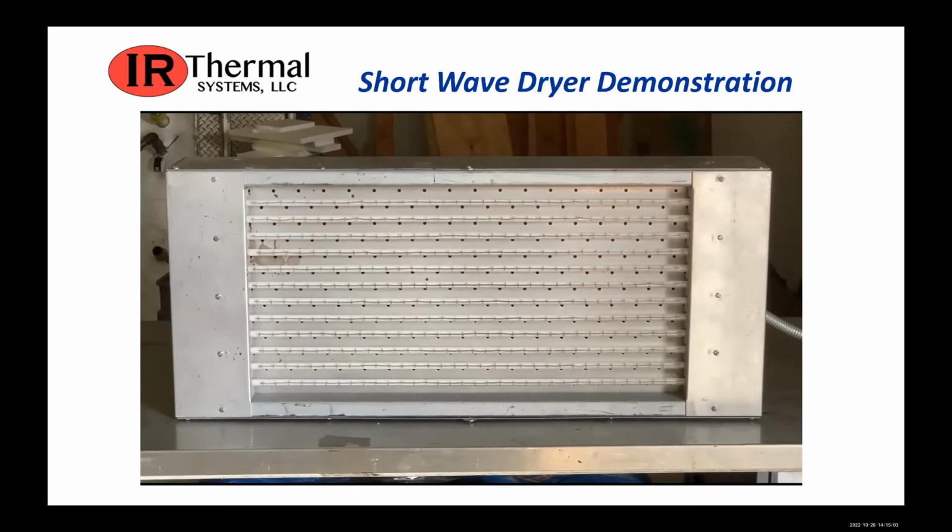The lamp itself is made of tungsten inside with a gas that's in a sealed quartz tube. These elements can get up to 3,500 degrees versus 1,800 degrees on the medium wave. So now we'll go ahead and turn it up, and we'll bring it up slowly because it does have a high inrush. So if you're using an SCR like we are, you want to make sure you have a little bit of a delay so that you don't blow fuses. So we use high-speed fuses on the SCRs to protect them.